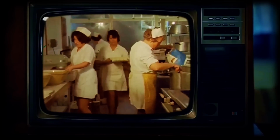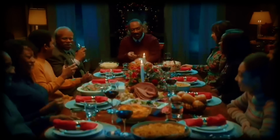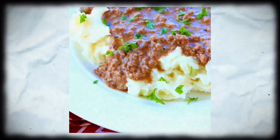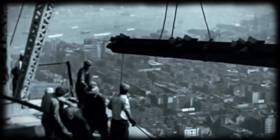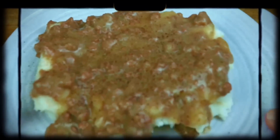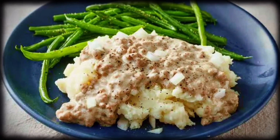The entire dinner came together in 20 efficient minutes, making it working families' reliable solution to weeknight hunger. No pretension, just honest food that filled bellies and provided necessary calories for hard-working bodies. The contrast between fluffy potatoes and savory meat gravy created the perfect comfort food combination.